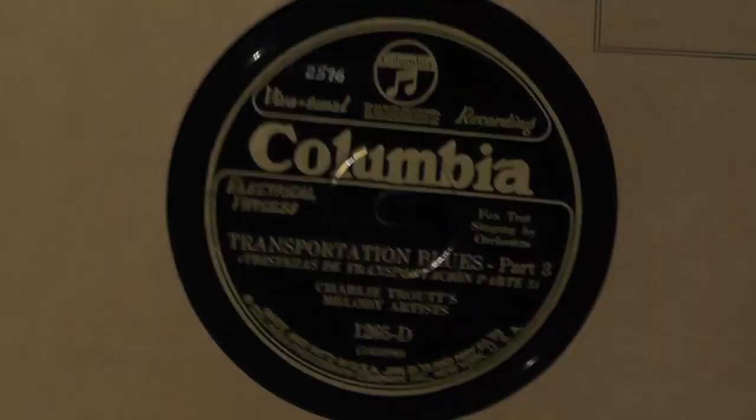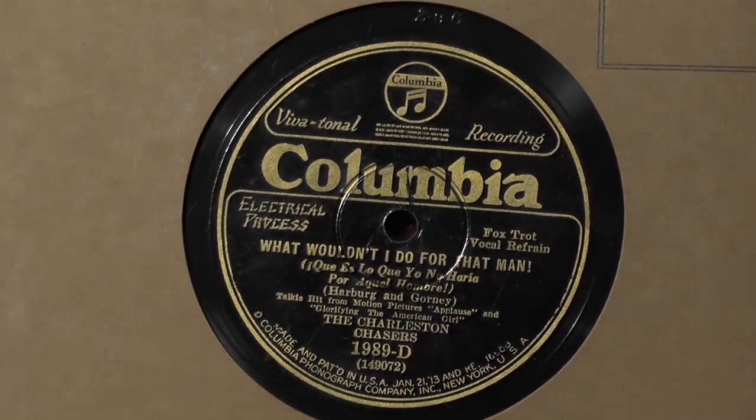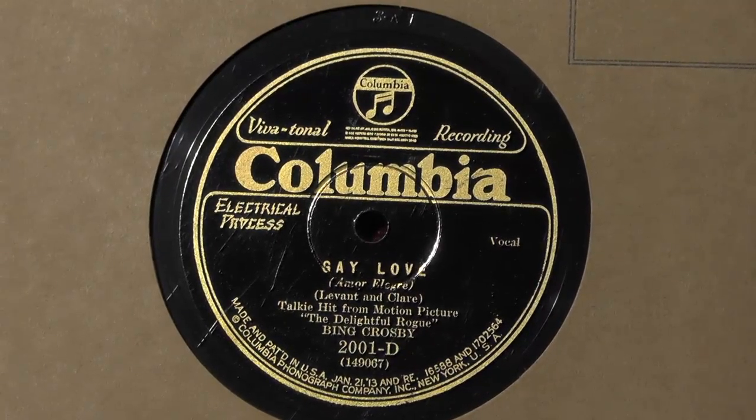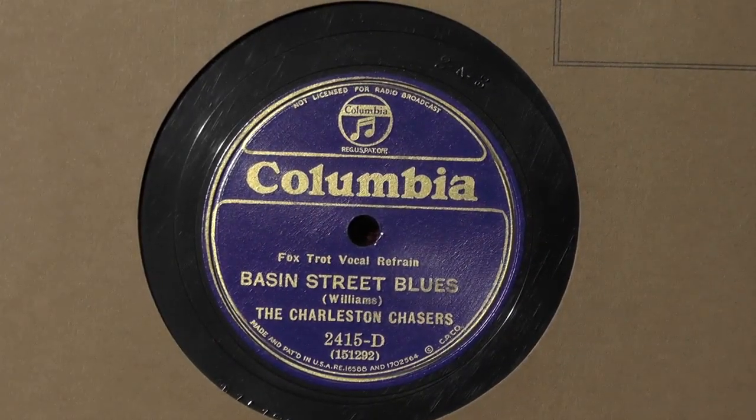6897, Charlie Trout's Melody Artist. $75. It's got the nice original sleeve with it. Charleston Chaser, 6918. $75 minimum. Bing Crosby, 6919, $50. Gay Love. Very early Bing Crosby record right there. Charleston Chasers, on a blue label Columbia, $50 minimum. Very nice copy, 6942.